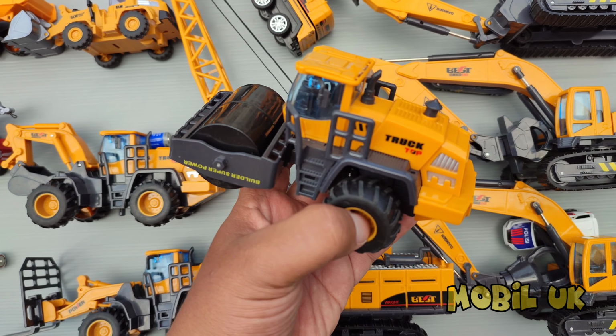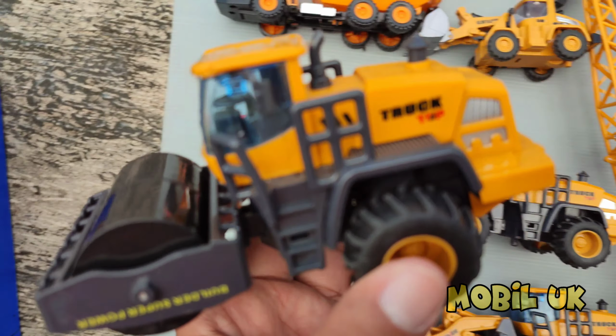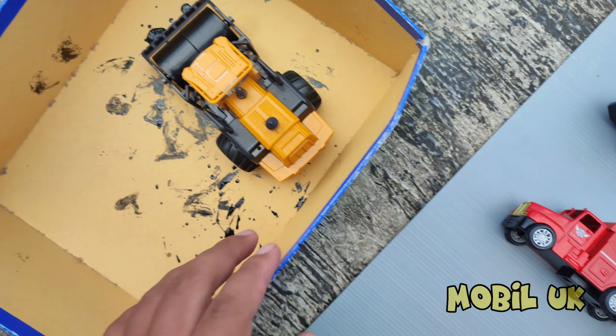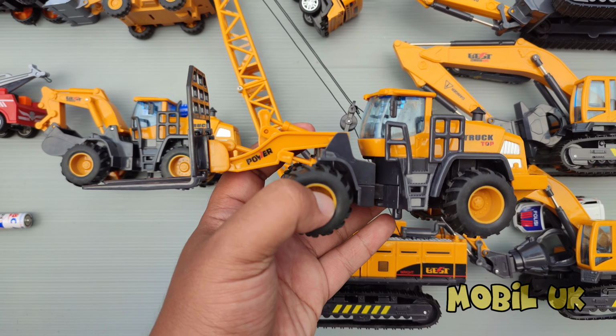This is a compactor road roller. Wow, excellent, guys. We'll take it. We keep it here. And then, wadidaw, look at this, my bro. Wow, what is this?